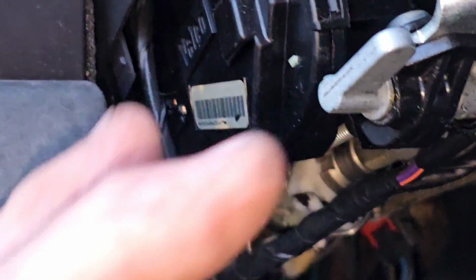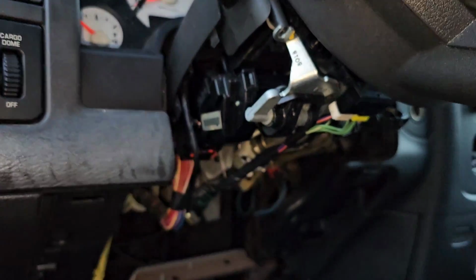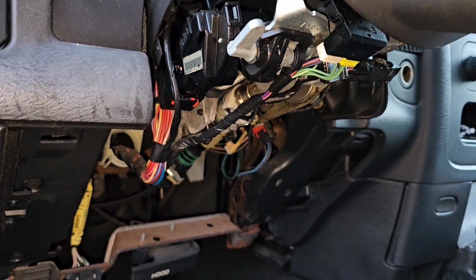All right, let me trim that off and let's put this back together. Okay, with the zip tie trimmed down like that, I'm happy with that. Now I'm going to put the covers back on. We'll put these covers on first because it's much easier to put these on and then put that lower trim panel back on. So let me get those in place.